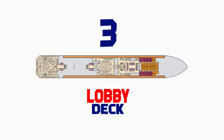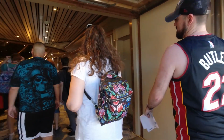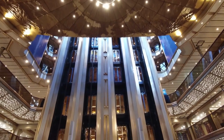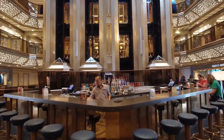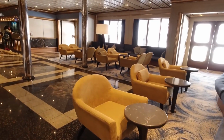On to deck 3, the lobby deck. On embarkation day, this is where you'll cross the gangway and enter the ship. Here, you'll get your first glimpse of the Sunrise lobby and bar area, where various musicians and the Carnival entertainment staff will hold a multitude of events during your cruise.